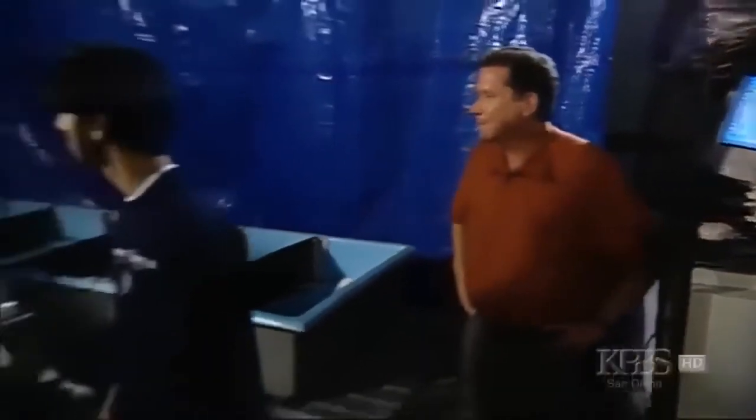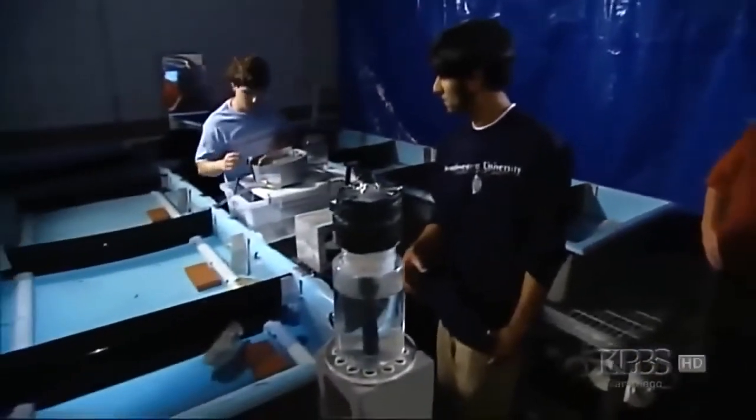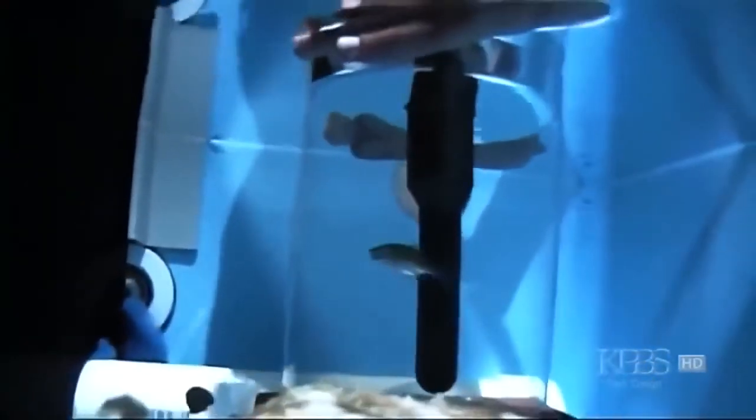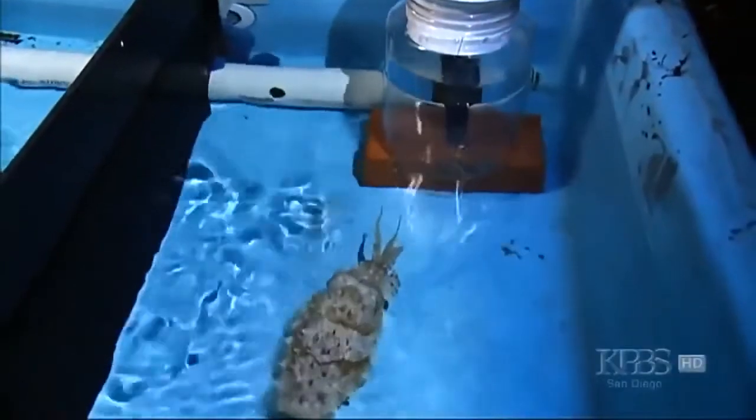The next step is to see if the animal can learn to do something in order to get fed, like pressing a button on a vending machine, or in their world, hitting a jar to receive a reward. An orienting response. Sound familiar?